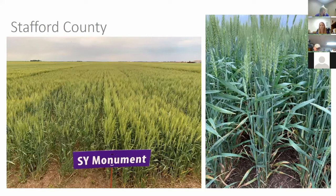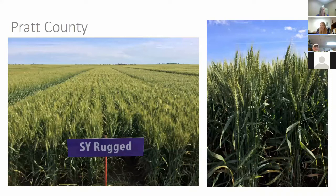Okay, SY Rugged, it's another one that's been around for a little bit here, a few years at least in the region. With Rugged, it had a background of Greer and Dons. If you remember that variety Dons, it used to have a pretty good test weight, and so that's one of the calling cards on Rugged as well, its test weight. Pretty decent drought tolerance on Rugged, medium early maturity. Typically the area of adaptation is I-35 and west, right? It's not going to go east of there very well, and particularly I think the southwest might be a better fit for Rugged.